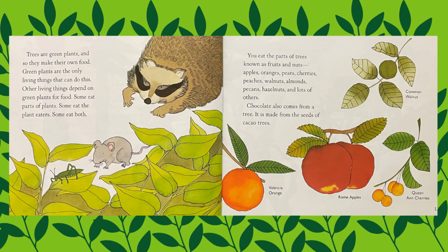Apples, oranges, pears, cherries, peaches, walnuts, almonds, pecans, hazelnuts, and lots of others. Chocolate also comes from a tree. It is made from the seeds of the cacao tree. Valencia orange, Rome apples, Queen Anne cherries, common walnut.